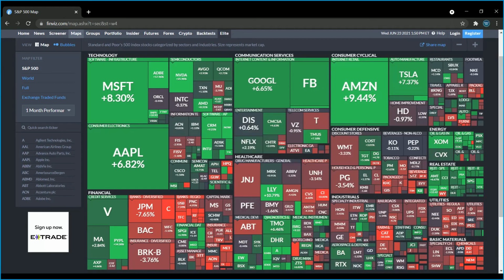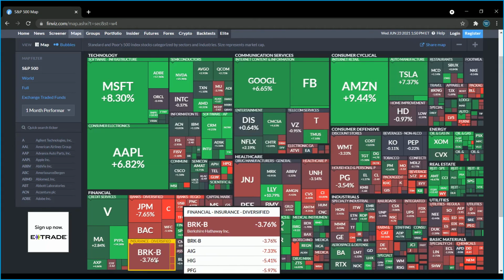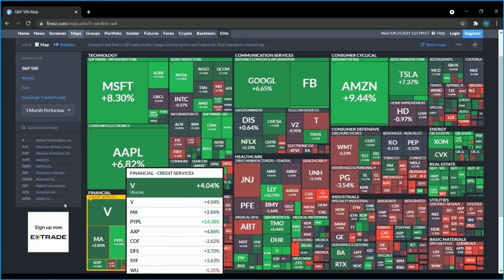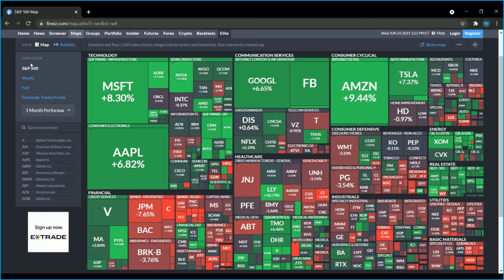I can see immediately when I click on one month performance that, hey, look at all this green. These are all of the companies that have done really well over the last month. Look at all this red. I can tell that these are all the companies that have not done well over the last month, and it's also broken down into sector. I don't even think I mentioned that before, but we've got it.